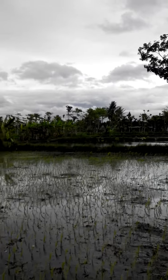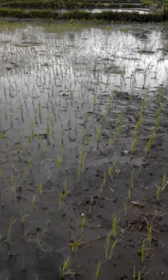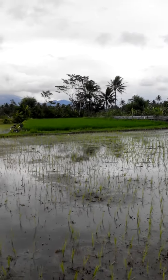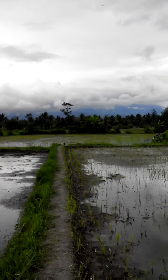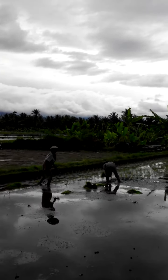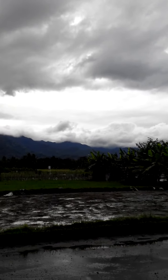Okay, this is the area right behind the hotel. You see here paddy fields, and there's some mountain range. As I said before, there are some quite active volcanoes, one of the most active in the world. The last eruption was in 2010, and here some locals are planting the rice, and it's quite the mountain range here.